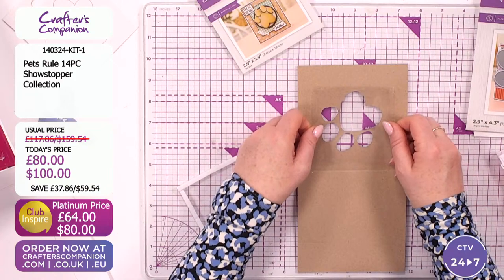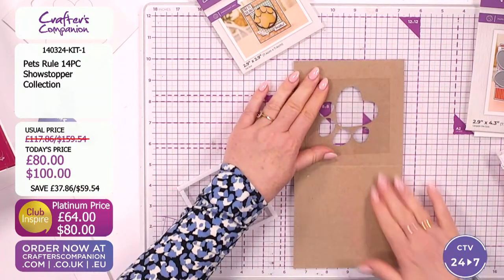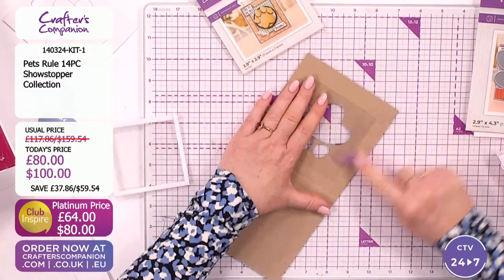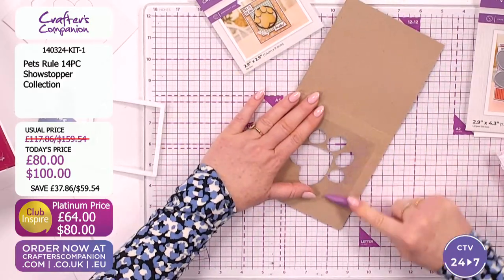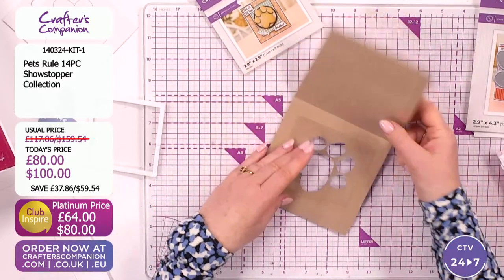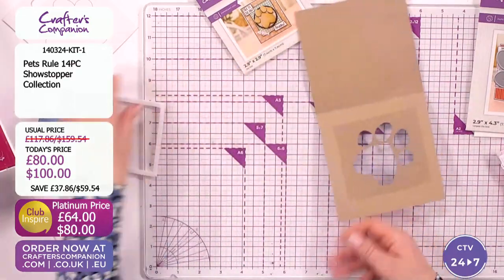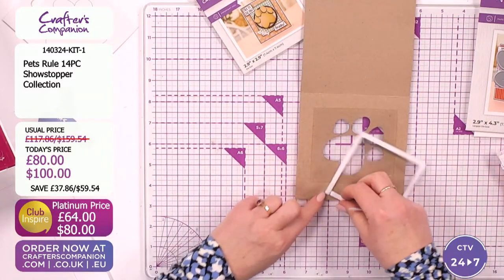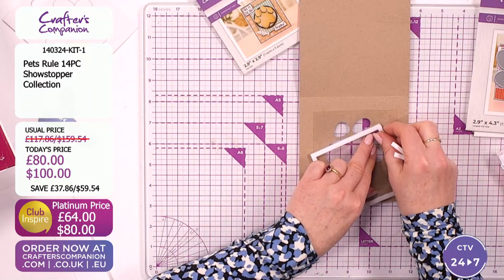So we're just going to place that one right over the top like so. There we go. And then I'm going to make sure that I really burnish that down all around the edges because I don't want that coming away at all. I don't need to stick that down thoroughly because all I need it to be is that piece on there that's got the acetate. And then we're going to use this piece here. So what I'm going to do is take this off. And then we're going to pop our sequins in the middle.